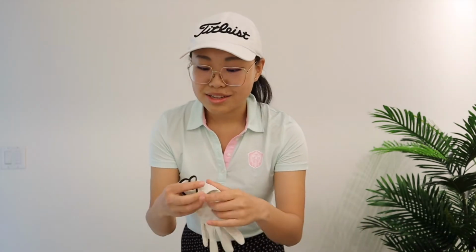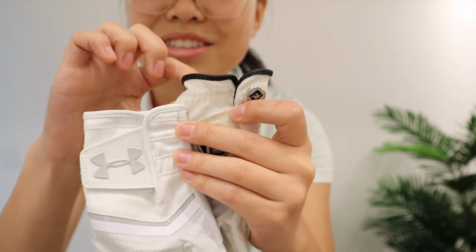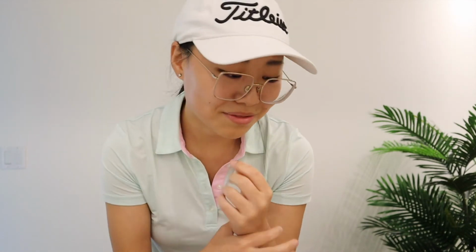One thing for the ladies though, I have noticed that women's golf gloves sometimes have an extended wrist portion, so it comes super high on your wrist. Try to get the ones that don't have this extended wrist part. That's just a personal preference. If you wear jewelry, or anything on your arm, you don't want this to come up super far because then it starts collapsing here and it's really uncomfortable.